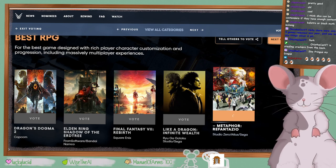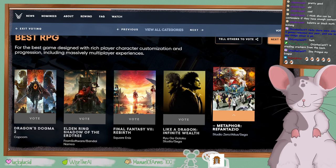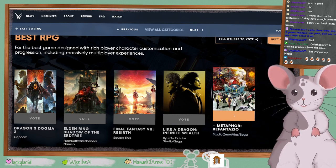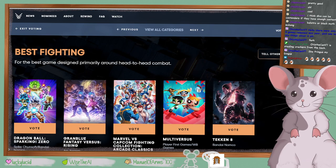Wow, the page is really taking a while to load. You guys can see the orange bar up here, right? It's going. It's trying its best. You'll be done one day.